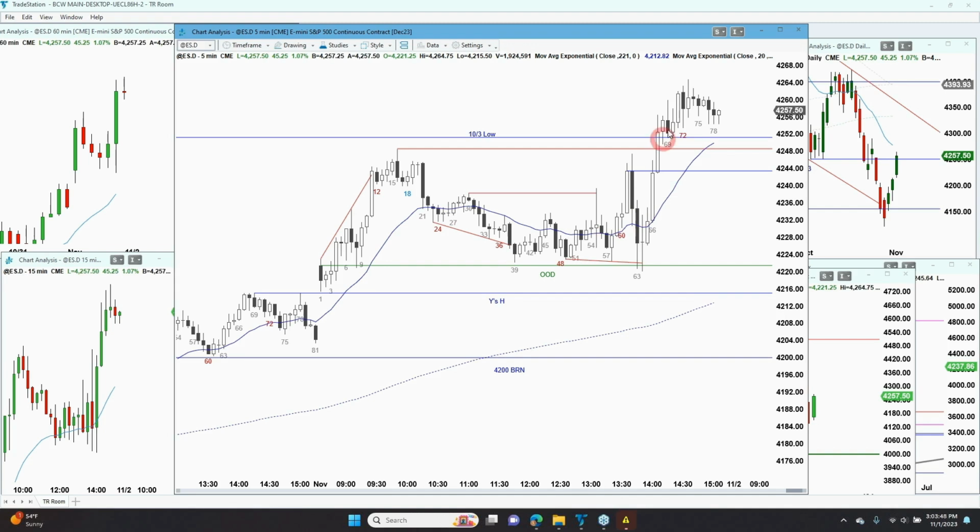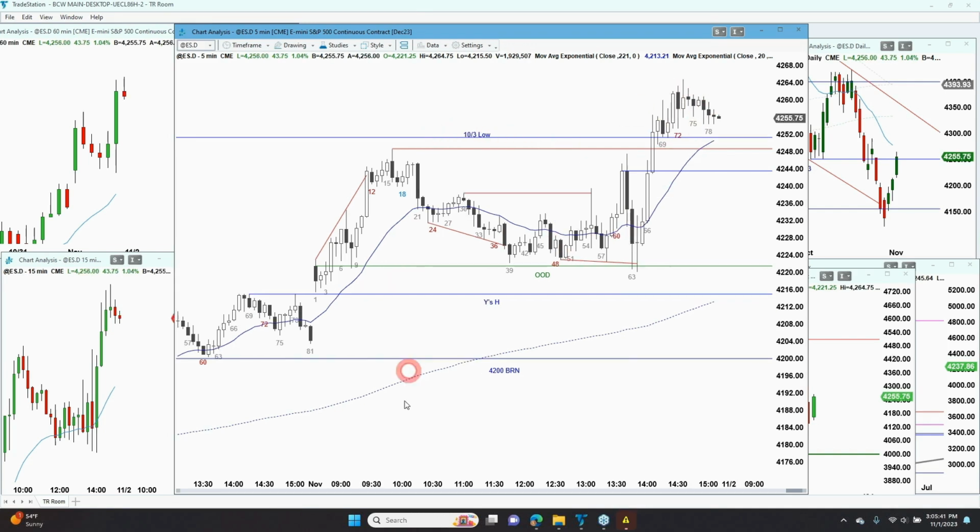So you can see we're holding above the October 3rd low. That's good for the bulls. Typically on these end of day reviews, I'll talk about the daily chart, sometimes the weekly chart, and then the 5-minute bar by bar, and then I'll answer questions. So feel free to ask questions at the end.